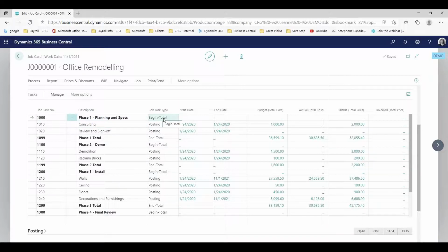You can have it, again, with beginning totals, end totals, select if it's posting accounts. You can make it much simpler. You don't have to have it this structured. You really can make it any way you want to. And within this window, I'm quickly able to see when it started. It creates a budget off of these items. It'll show the actual costs and the billable price and what's been invoiced. All quickly by looking at this snapshot on this first window, I get some good information about this particular job.